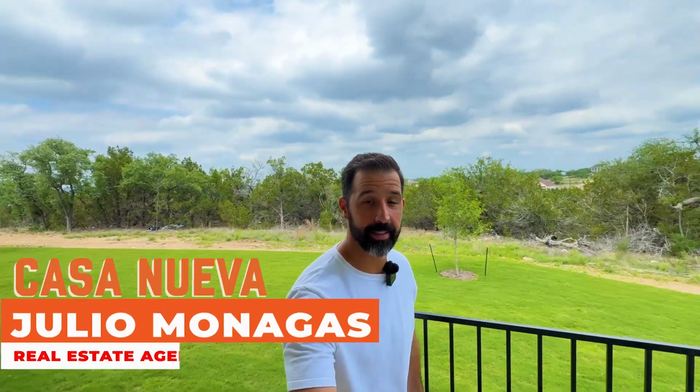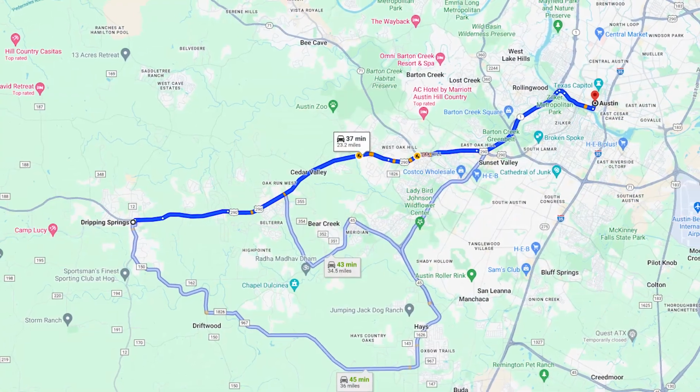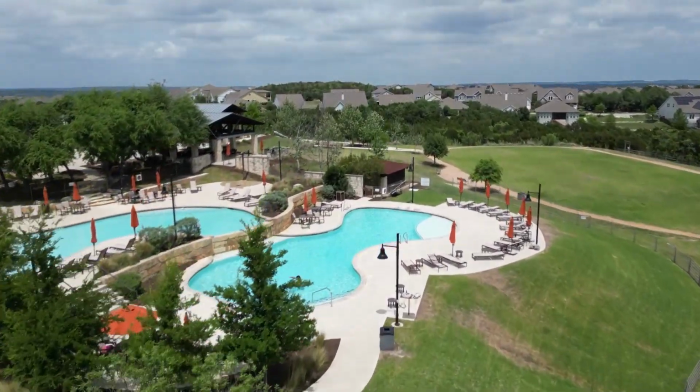If you have been thinking about moving to the Austin, Texas area and you haven't heard about the suburb with views like this, I am standing in a master plan community just 25 miles from downtown Austin with kitchens like this one. Wait till you see what's behind there. And don't get me started on the amenities of this community. Beautiful pool, access to everything.